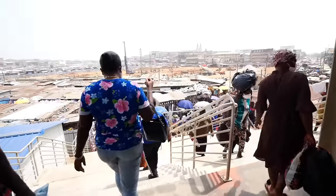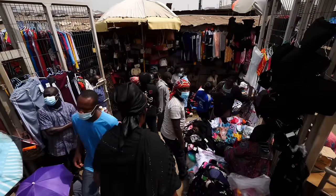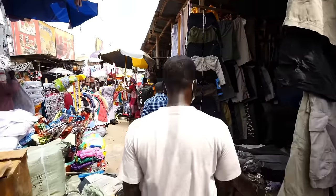We came through here, we went back through here. So we did this whole thing like four times, but now we're going in. Wow, man. Too many people. And this is the market.